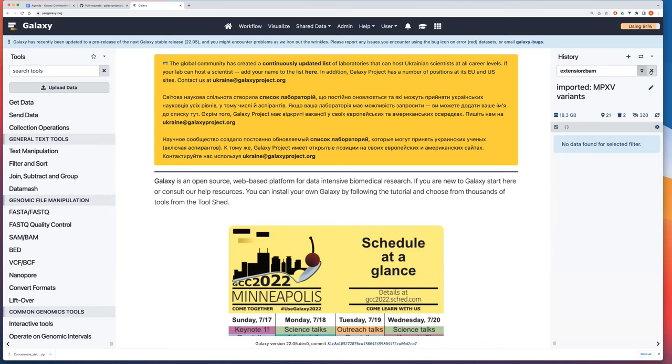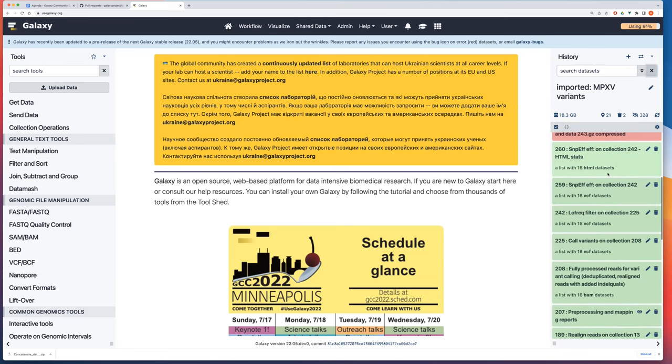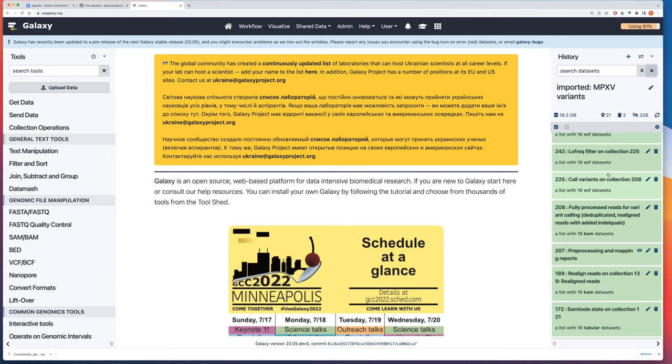Well, that's unfortunate, because there are clearly BAM data sets in here. All right, found a bug. Yeah, let's do something else. Let's say mapping.